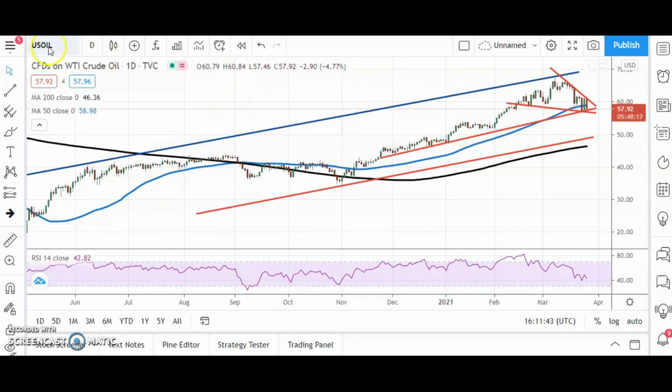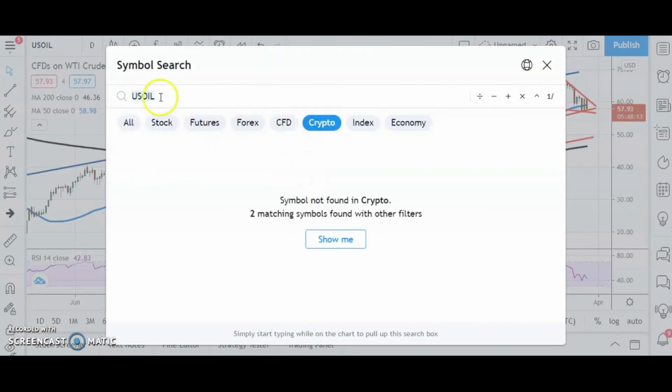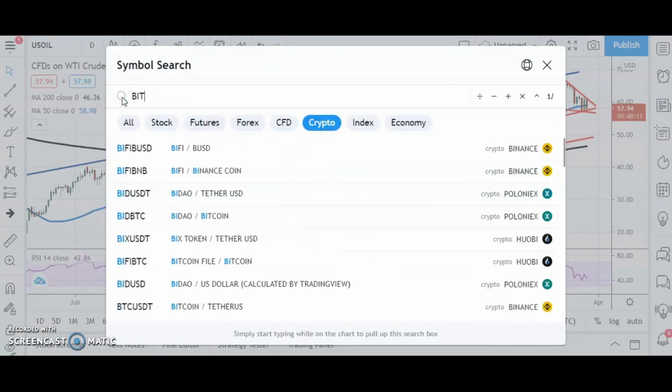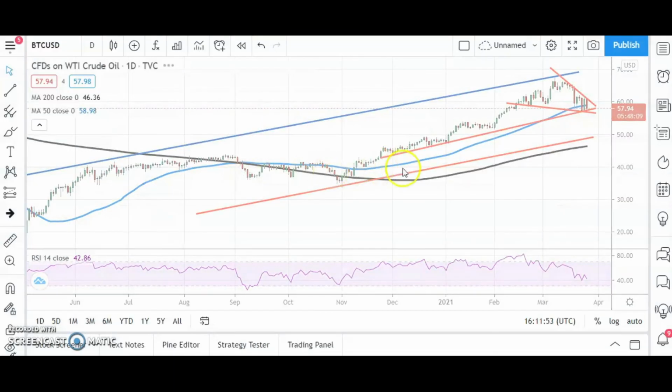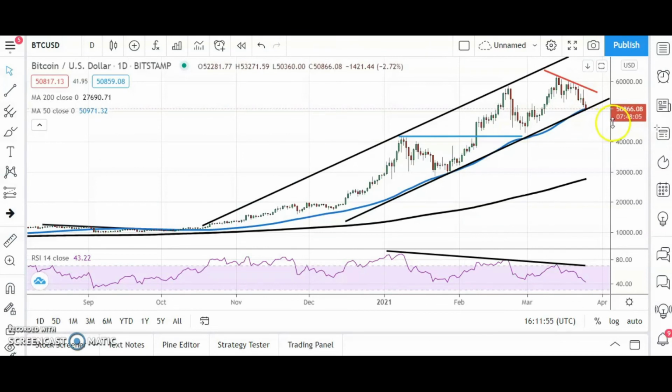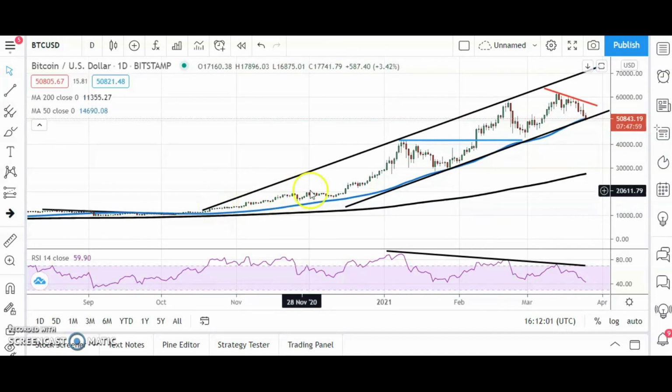Finishing off with Bitcoin, which is the way that we normally do it, and let's just get a chart up for this now. Here we've got Bitcoin versus the dollar, and what's interesting now is that we're right on the line in terms of the rising trend channel that we've had in place on the daily chart since October. We're also right on the 50-day moving average as well, currently 50,400. We don't want to see an end of day close back below that.